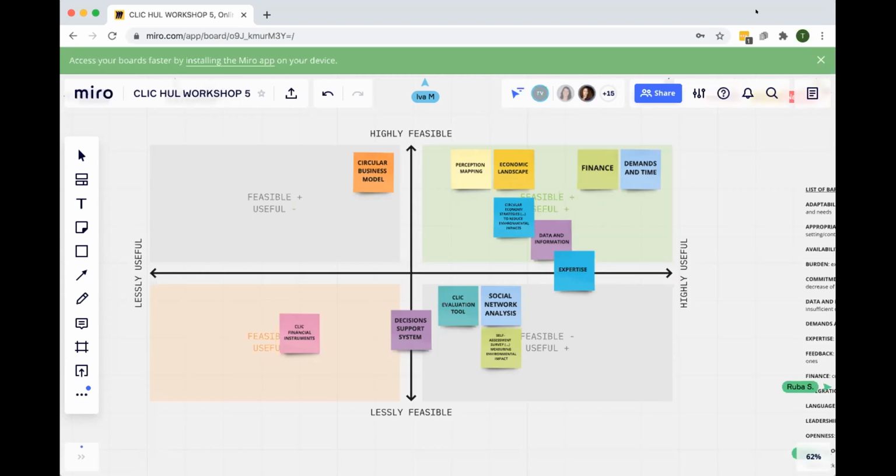The decision support system and the CLIC evaluation tool we thought were more for government or for bigger institutes, so for us it was less feasible as a building or an institute. And then the social network analysis is something that we do more informally. So it could be useful, for example, to do that for a municipality where we know how the different structures within the municipality would work, but we thought it would be a little bit less feasible to do that for a municipality.